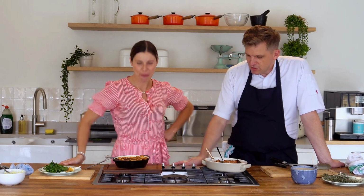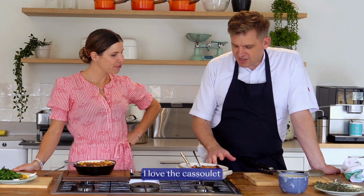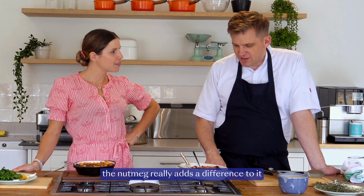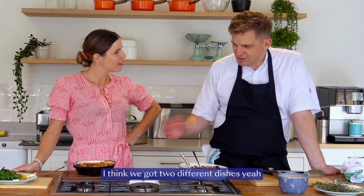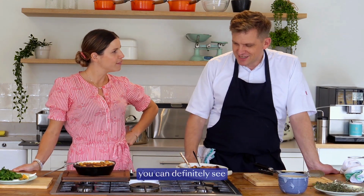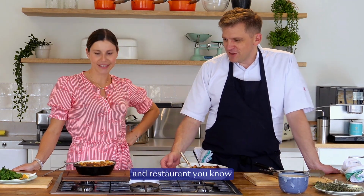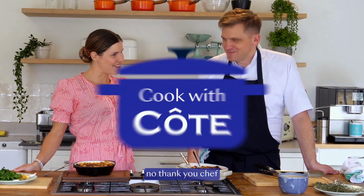Lovely. It's two very different dishes. I love the cassoulet, how it's all together in one dish. The nutmeg really adds a difference to it. You can definitely see the difference between homemade and restaurant. I love it. Fantastic. The nutmeg is great. So, thank you very much. No, thank you, Chef.